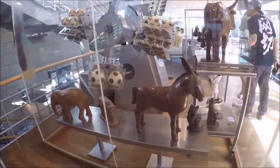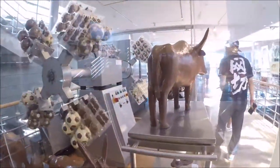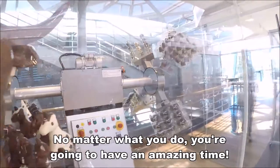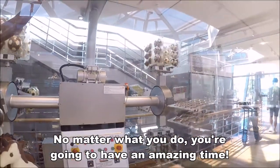Those are huge! Chocolate! Such a cute heart. Look, they got teddy bears.